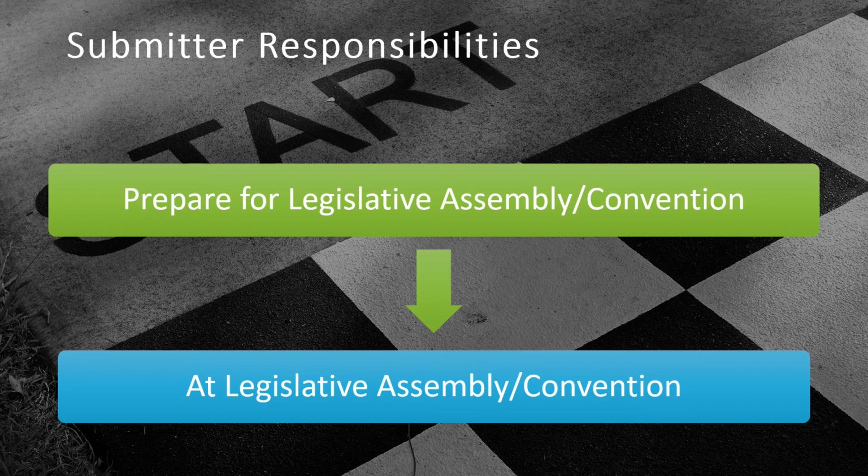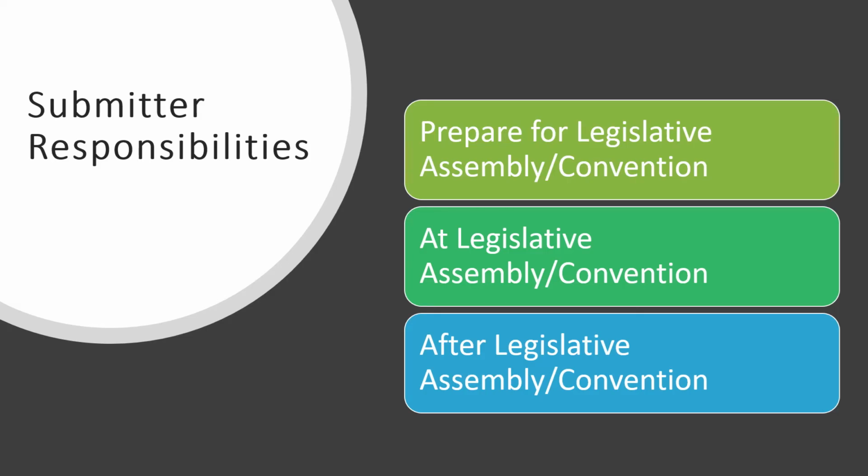Assuming your submission is adopted, there's more work to do. During the legislative session, you will be invited to participate in the weekly Advocacy Committee calls that address bills and action on Washington State PTA issues and long-term positions. As needed, you may be asked to help prepare testimony, testify in Olympia, and recruit other potential leaders to move your submission through the legislative process.